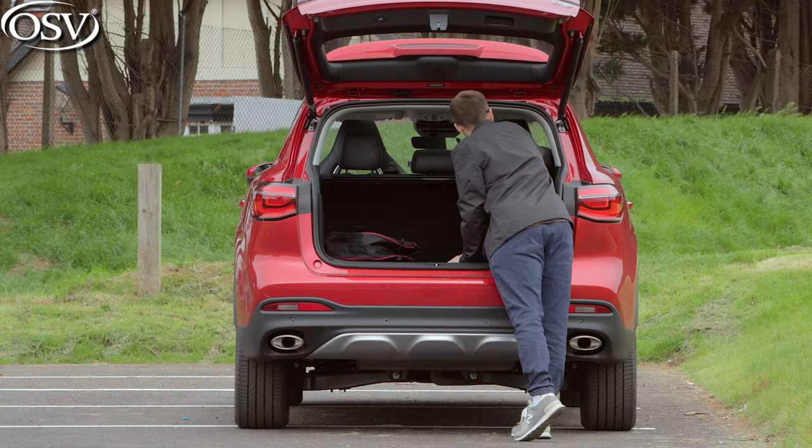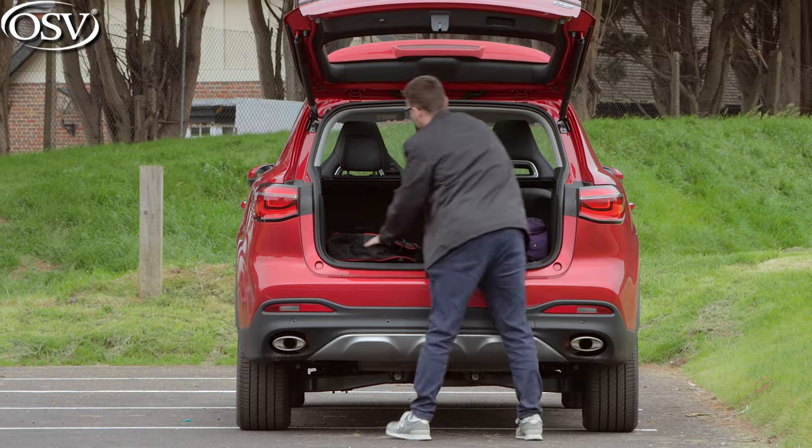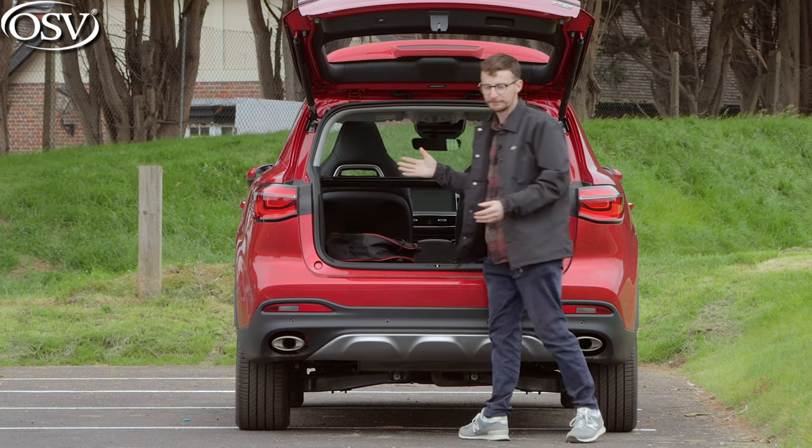They require a bit of welly because they lock, and then push them down. There we go. They're not spring-loaded either, so they do require a bit of force, but they fly down like so, and then they lock in place.